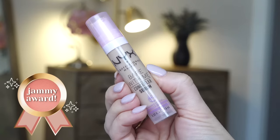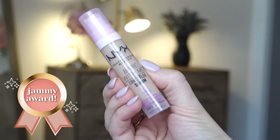Another favorite is the NYX Bare With Me Concealer Serum. This does not have wildly high coverage, but it does have nice coverage though. I don't like to mess with concealers that have very, very little coverage because I'm like, what are we doing then? Why am I even applying this? So I feel like this still does, but it has a lighter consistency compared to the Catrice one. It's just a little bit thinner. It does have a little pump. You pump it out and I'll typically just apply it with my finger.